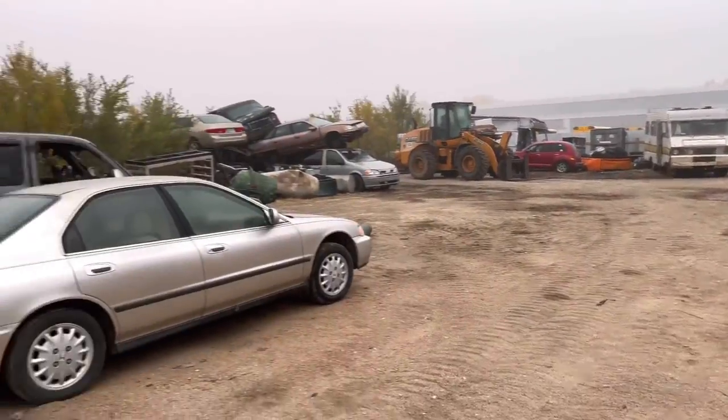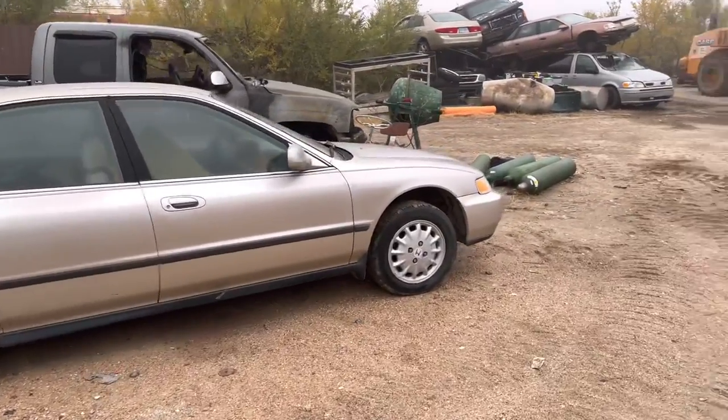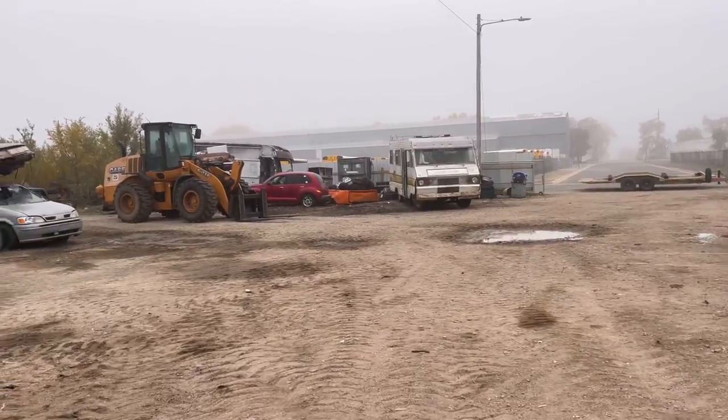And then over here, I believe the purple car is ready. This one in here, I got to pull the wheels on it, and then it's ready. The PT Cruiser, I got to pull the wheels and it's ready.